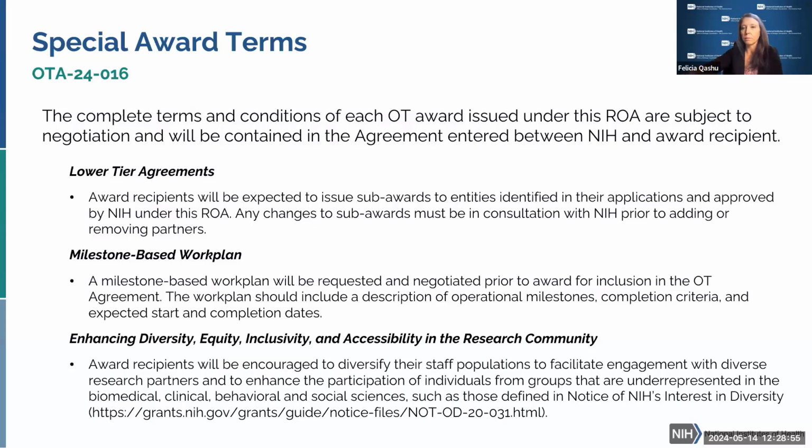We will also include special award terms around enhancing diversity, equity, inclusivity, and accessibility in the research community to encourage award recipients to facilitate engagement with diverse research partners, to enhance the participation of individuals from groups who are underrepresented in the biomedical workforce. Text on slide reads, Lower tier agreements. Award recipients will be expected to issue subawards to entities identified in their applications and approved by NIH under this ROA. Any changes to subawards must be in consultation with NIH prior to adding or removing partners.